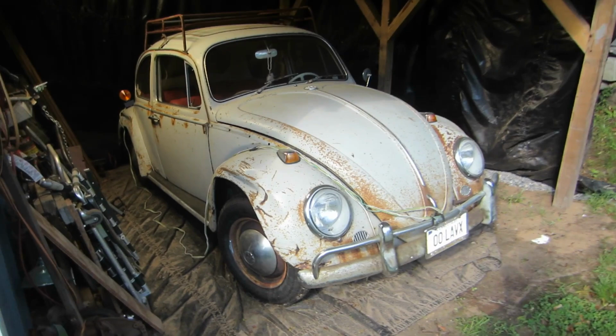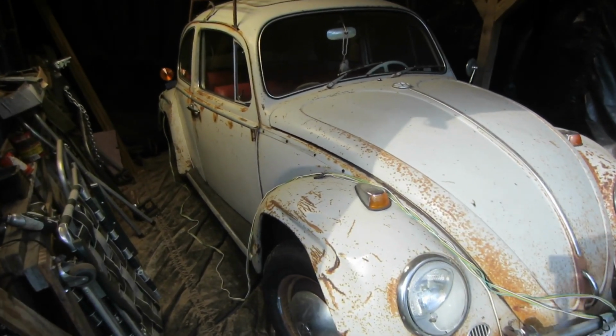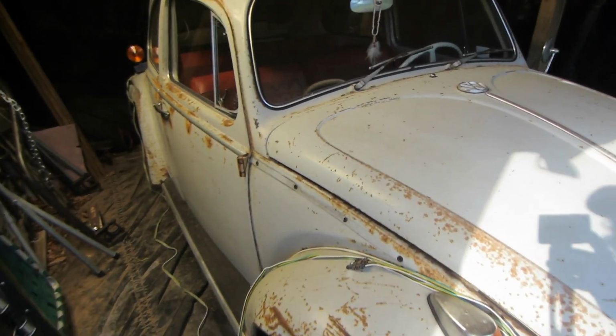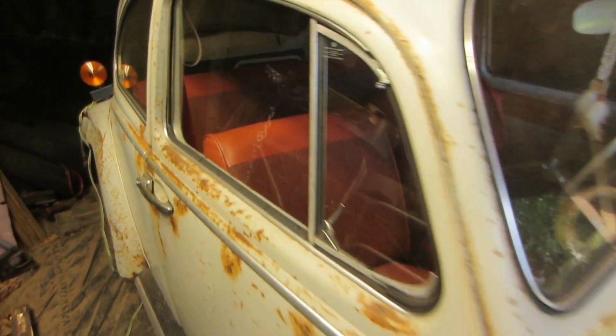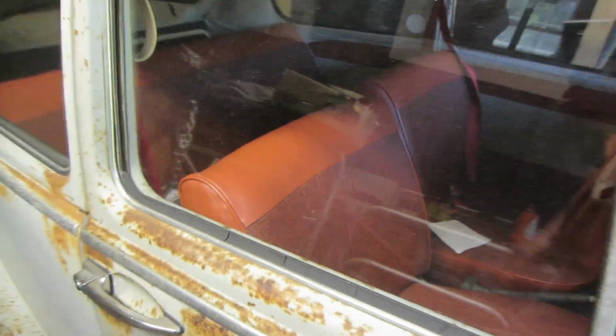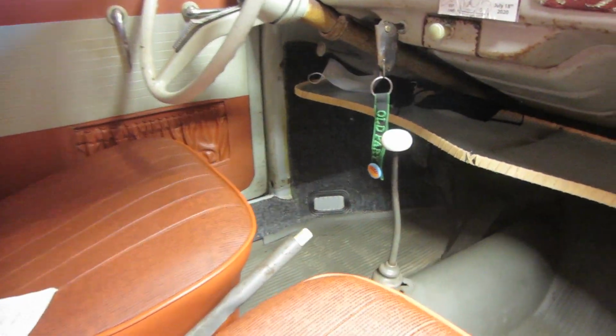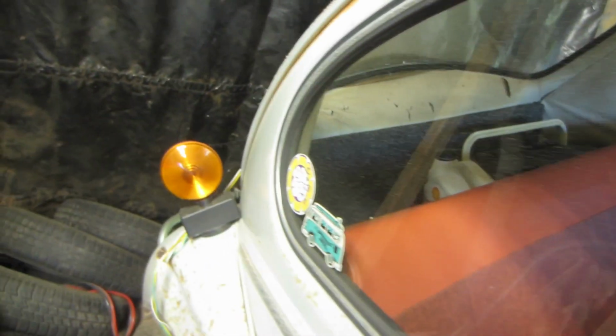And there she sits. Oh, Mother's Day 2021. It's been sitting since. It is the weekend after Father's Day. Yes, I miss driving this car, but I have been very busy. Yeah, it's been sitting since. And I need to figure out what's wrong. And I think I know what's wrong. Let's get under there.